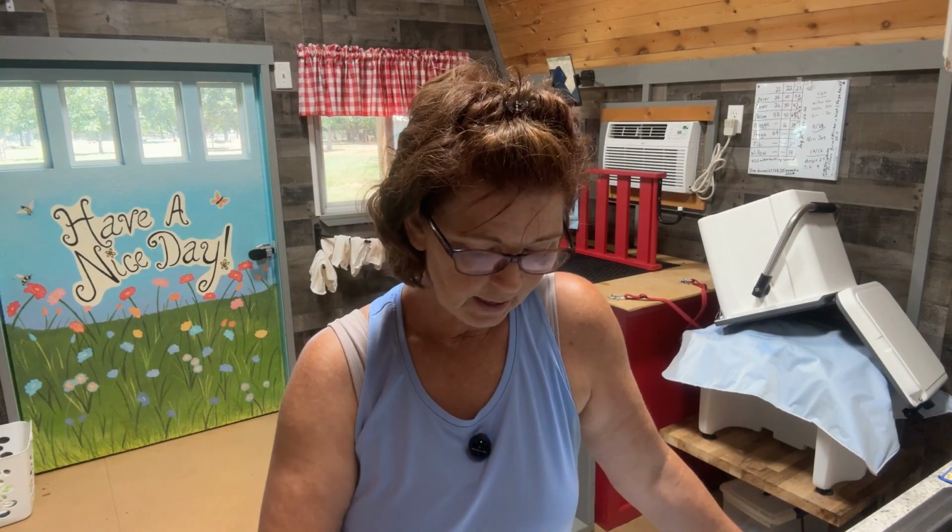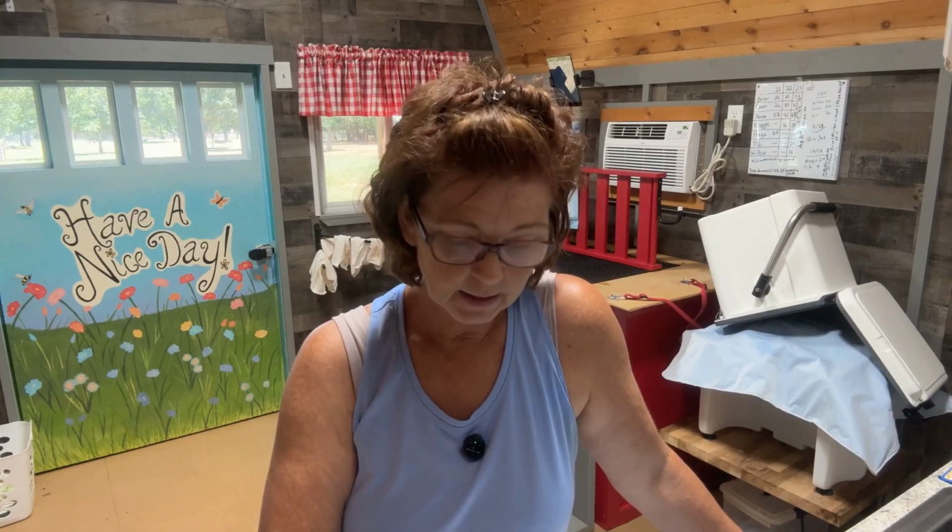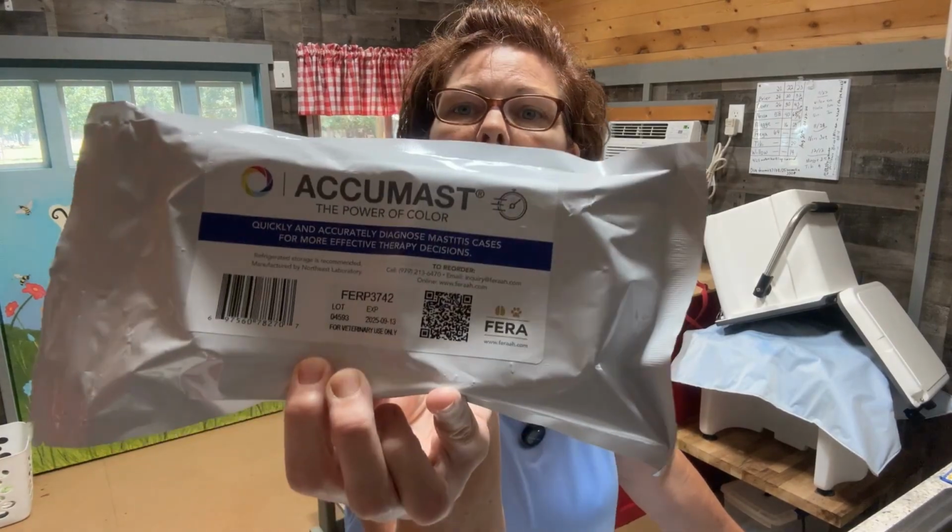I'm getting ready to do an AccuMast test on one of my goats, Nessa. This is a test that can basically diagnose the pathogen that is causing mastitis in your goat. This is what it looks like.